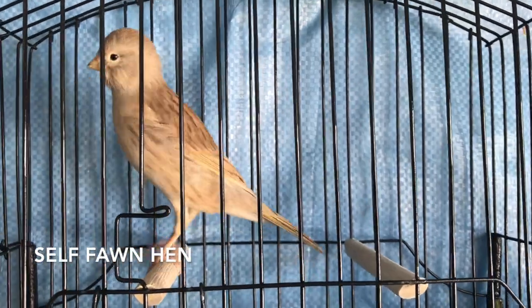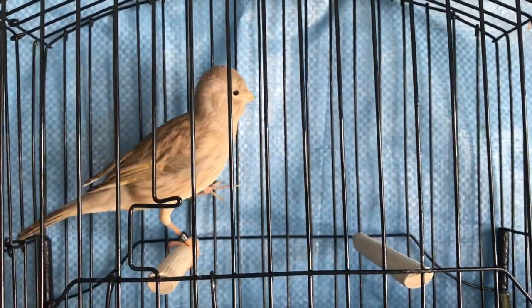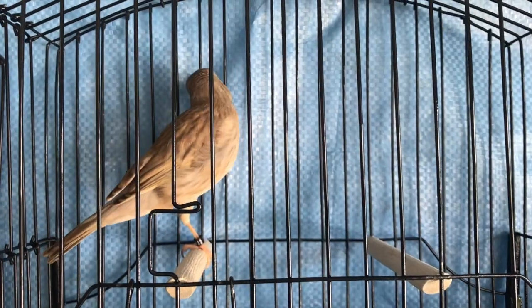And my plans are to pair this fawn hen back to the first heavily variegated green buff cock to sell. He's a cinnamon carrier. So I'll get the full range of blue, cinnamon, fawns and greens from that pairing. Lovely.